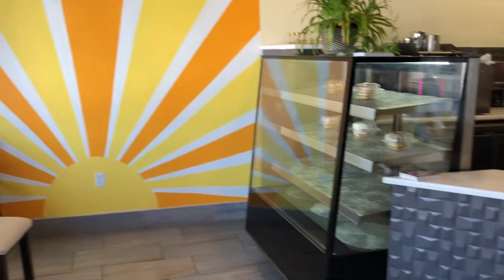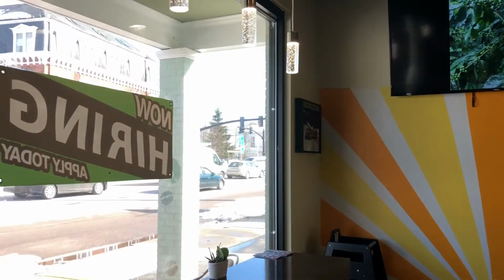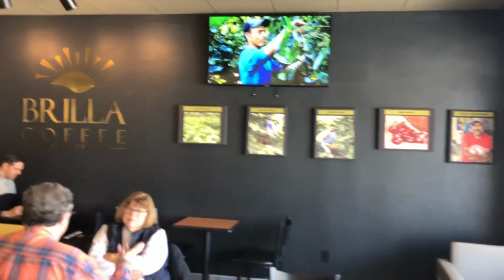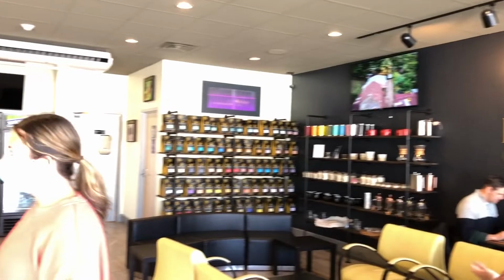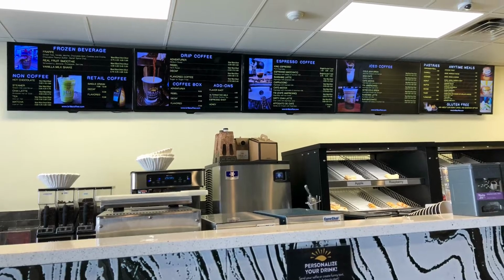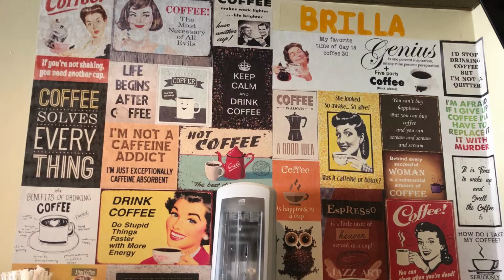Right when you walk into Bria, you are greeted by a bright yellow and orange sunset on the wall. Additionally, there is a fantastic view of the center of Northborough with some comfy seating right by the window. The cozy, inviting feeling that Bria brings is so welcoming, and the coffee grounds on the wall, the extensive menu, and the vintage coffee signs really tie the coffee shop all together.